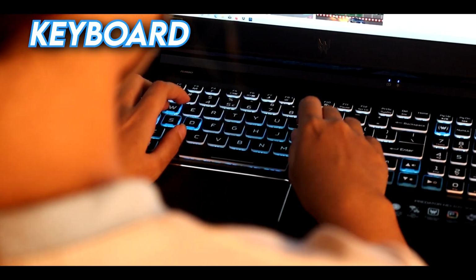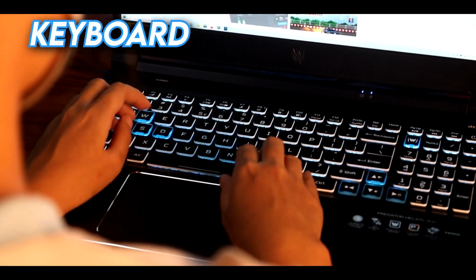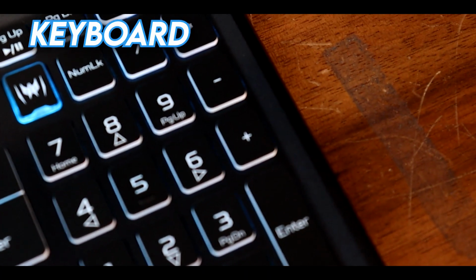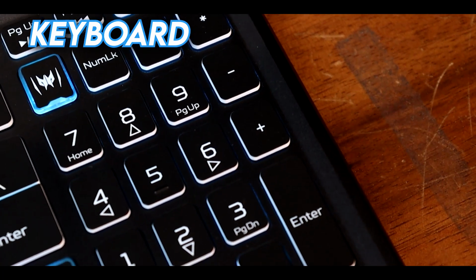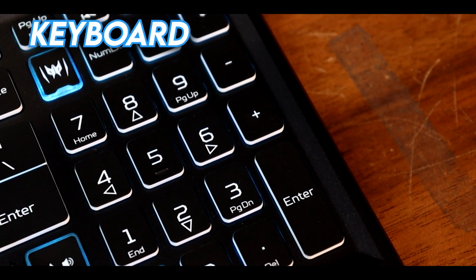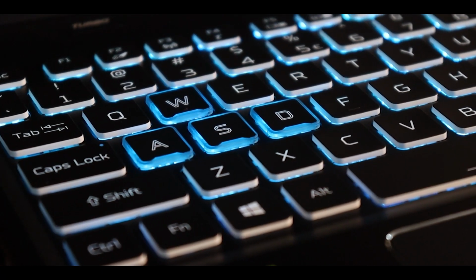I actually did a typing test on this laptop and I scored 46 words per minute. And of course, the plus sign, as we know on the numlock, diba, dapat malaki yung button na yon. But since mayroong Predator Sense button dito, nangalahati yung pindutan ng plus sign.